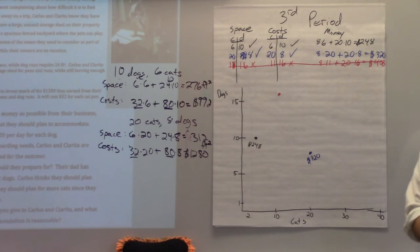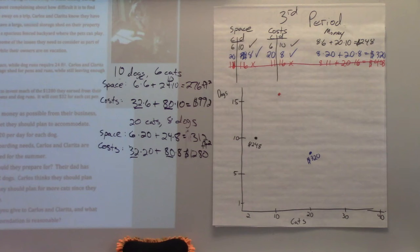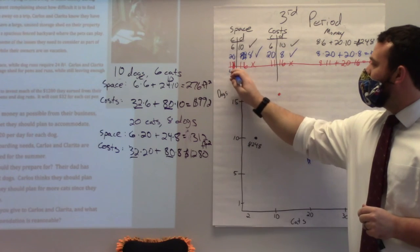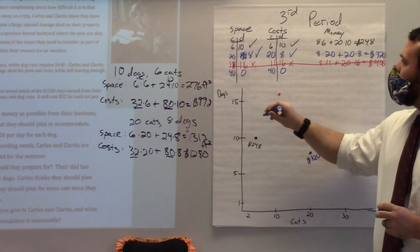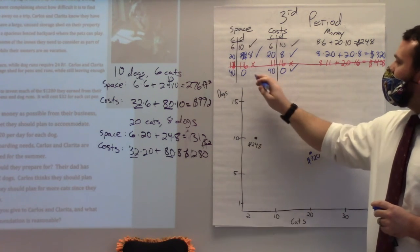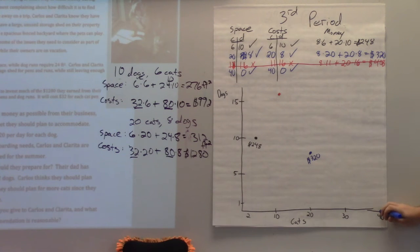Okay. So what's a different combination of space and cost that we came up with? 40 cats, 0 dogs. Let me ask you this: did that 40 cats and 0 dogs use up all of one of the constraints? Yeah. Which one? Cost. Okay. So 40 cats, 0 dogs used up all of the cost, but it met both constraints, right? And so that'd be this point down here.